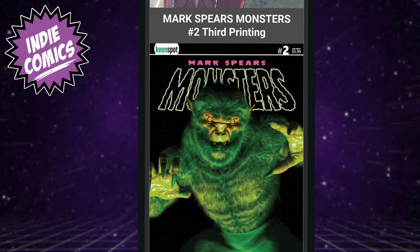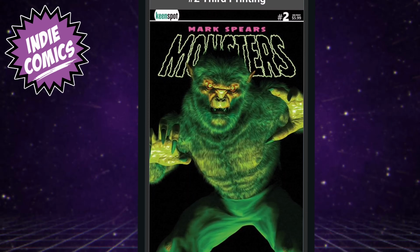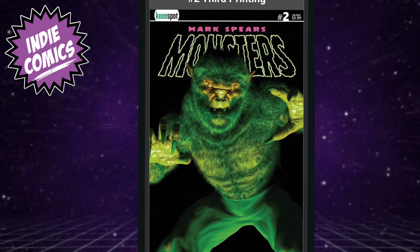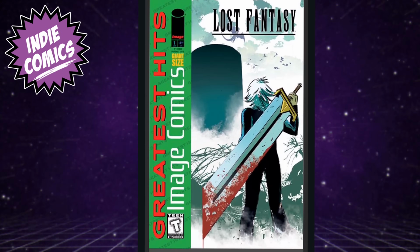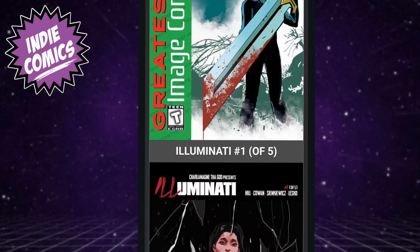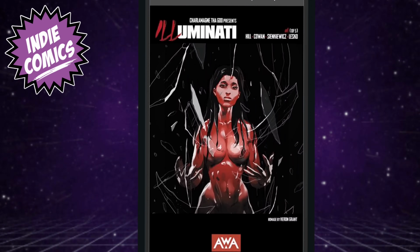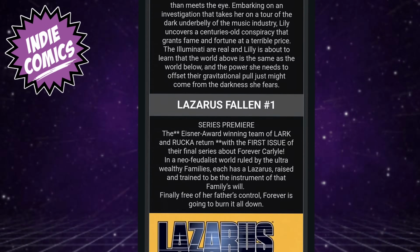Then we have Mark Spears Monsters, issue 2. This is the 3rd printing of that. So if you like werewolves, and of course you like Mark Spears Monsters artwork, check that book out. And then we have Lost Fantasy issue 1, the 3rd printing, as obviously it pays homage to the PlayStation cover. And then we have a new issue 1 called The Illuminati, issue 1 of 5. This one is done by AWA Upshot.